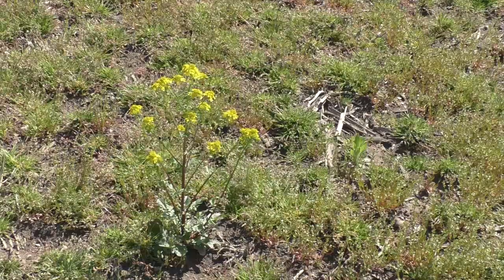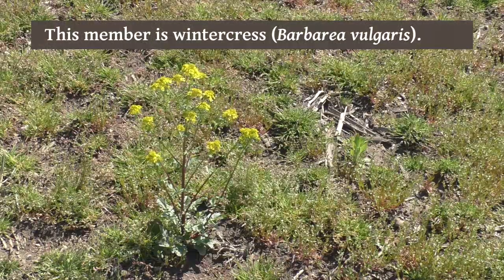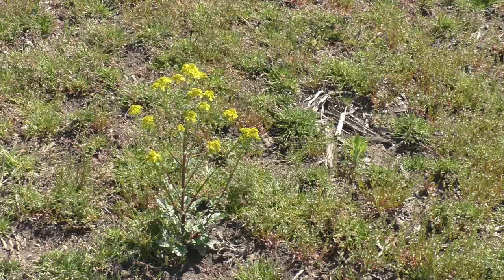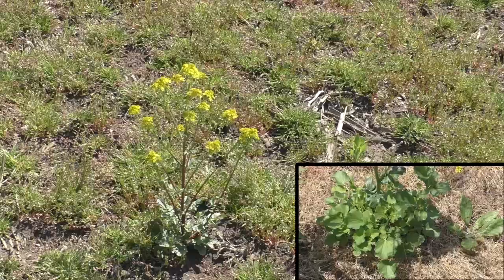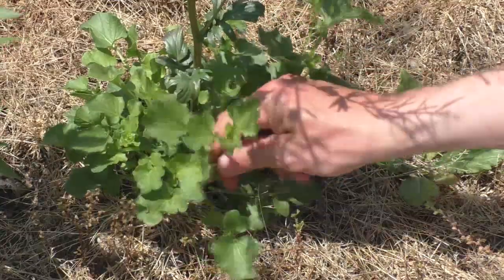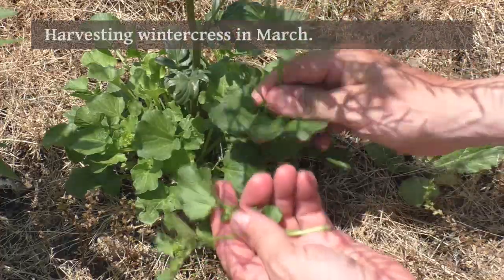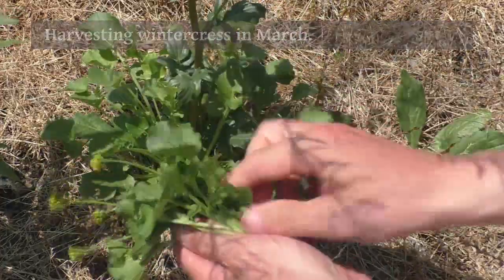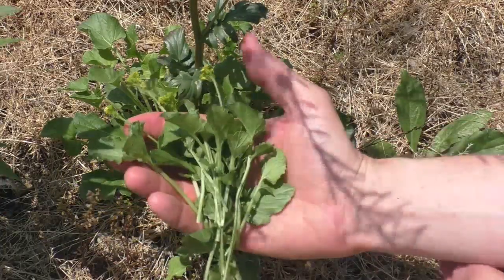Also in March, Michigan foragers should be looking for members of the mustard family, many of which have edible roots, leaves, flowers, and, later in the growing season, edible seeds. Now, since spring is such a good time for harvesting leaves, and leaves are so important in the process of identification, let's take a minute to learn how botanists look at leaves.